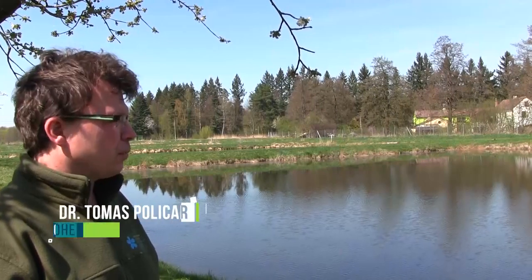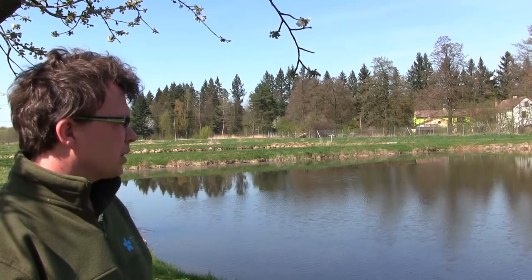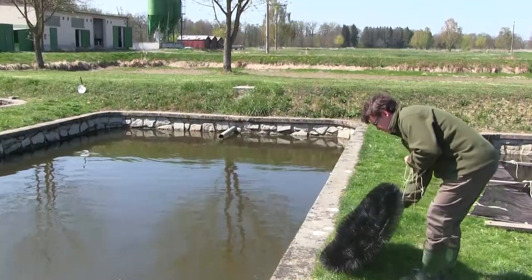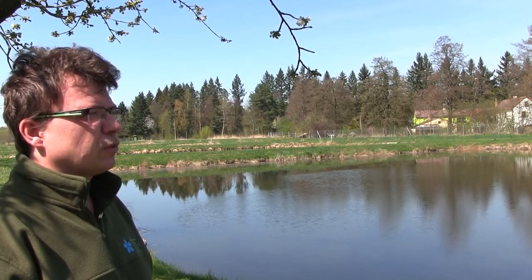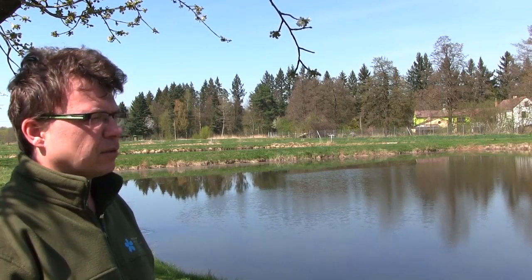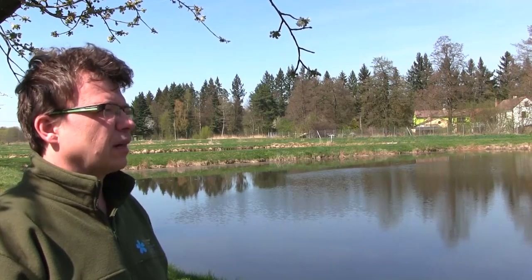We use pike perch pond culture for spawning in ponds. We put in a substrate for spawning in the form of a nest. After a few days, we observe the nest, and when we observe spawning, we can remove the nest with the eggs. We put this nest with eggs into a hatchery, into a tank where incubation is done under controlled conditions, and after five, six days, depending on temperature, we get hatched larvae, and we use these larvae for stocking to ponds or for aquaculture.